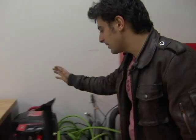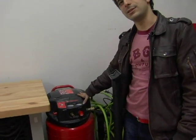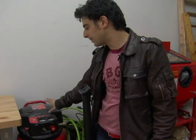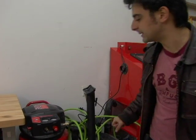We have our air compressor, which we are going to upgrade soon because the sandblaster certainly takes a lot of volume, and this one really can't hold it up, but soon we'll be getting a bigger compressor. This one's a 20 gallon, it's pretty great, but we're upgrading.